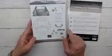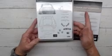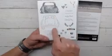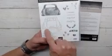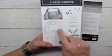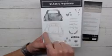This is called Classic Wedding. It's going to have a photopolymer stamp set. And this is going to be 2-step stamping, which is really awesome. So you've got the car here. At first glance, it might look like a punch buggy, but I really feel like it's more of an antique car. I meant to pull this out too so you could see this paper better without the glare from my fluorescent light. So 2-step stamping means you're going to stamp the outline, probably in a dark color, like a black or a dark brown. And then you're going to take this stamp right here and fill in instantly all the color of this vehicle. It's going to leave your windows clear. It's going to leave your tail lights clear.